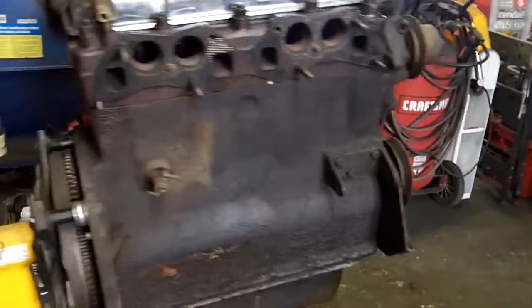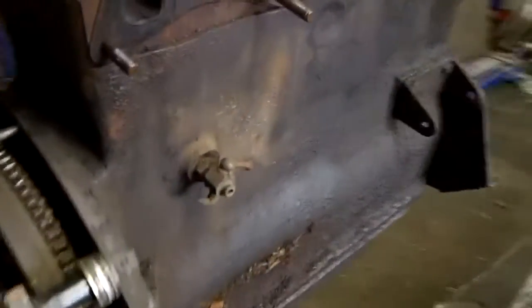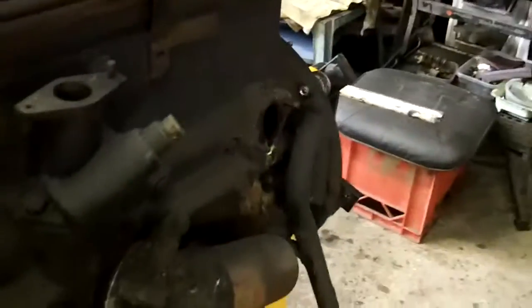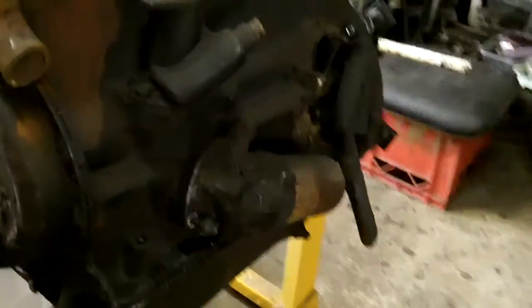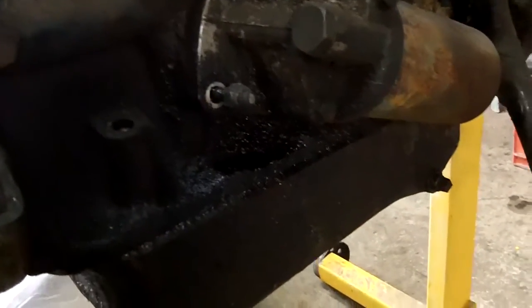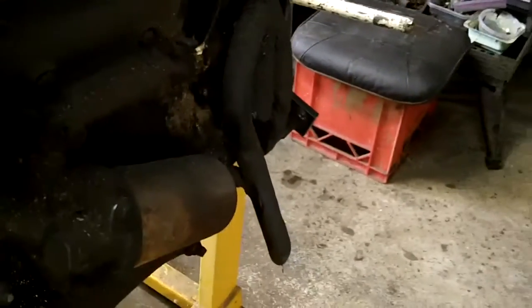So yeah, there's that side. And this side's got a lot of dirt and grime on it too. Let me get out of the light. So there's the original canister style oil filter. I think we're going to swap that out for a spin-on adapter. And there's the original road draft tube, they called it. So you probably can't see that either. That used to dump oil out right under the roadway.